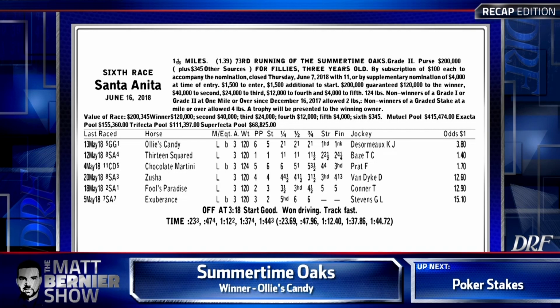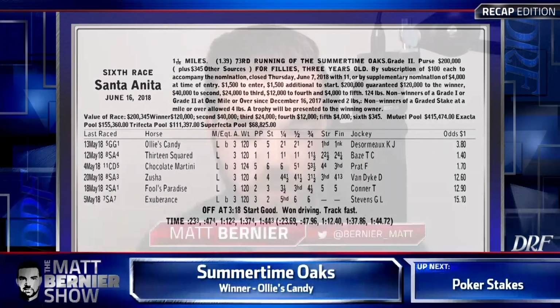I'm going to give Chocolate Martini the benefit of the doubt here. Chocolate Martini was shipping into Southern California for the first time, was running from off of the pace in a race that didn't feature a ton of early speed, over a racing surface that is not conducive to her running style. I think she's better than what we saw here, and you get her back to a more even surface, probably on the East Coast somewhere. I don't know where, but somewhere. I think she could be an interesting one. Don't totally write Chocolate Martini off. I think she's better than what you saw Saturday afternoon.